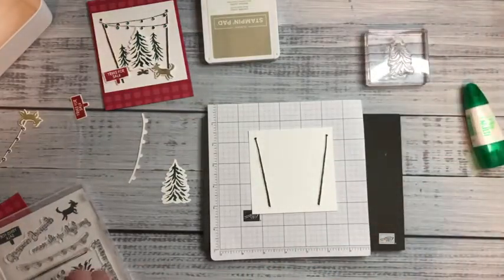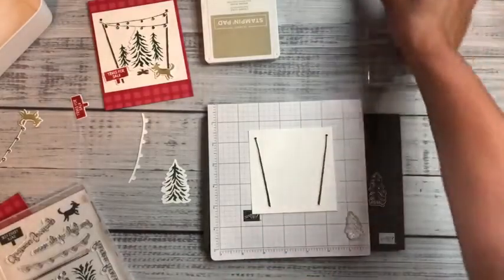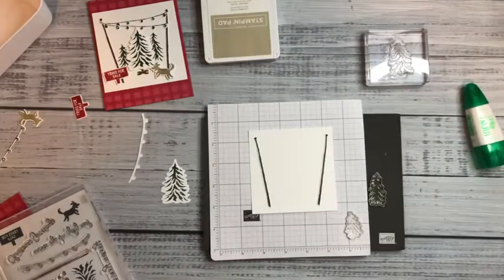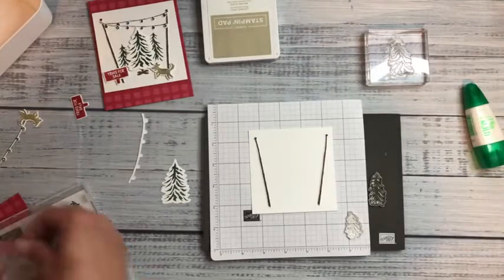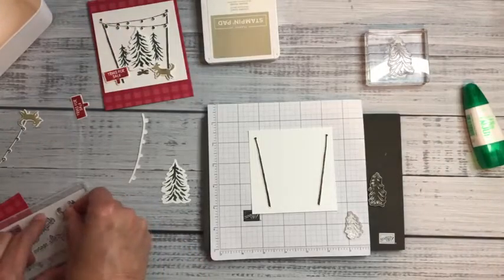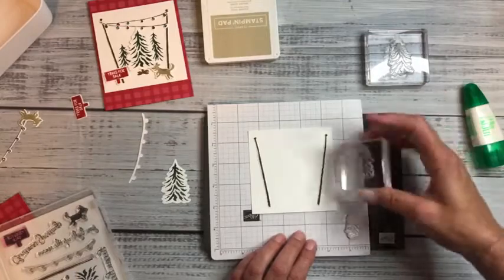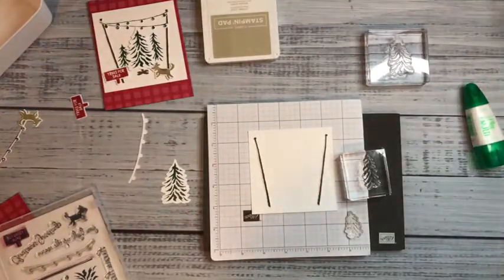I have these two trees. I don't have enough blocks. Well, I do. They're just not the right brand, and I refuse to show you anything that's not Stampin' Up. All right, now I've got Evening Evergreen.